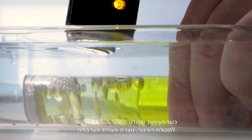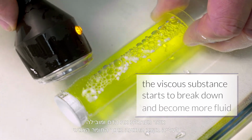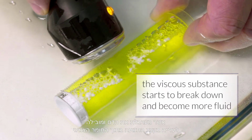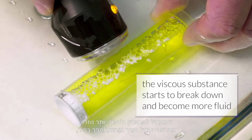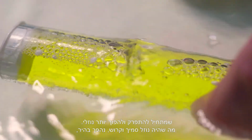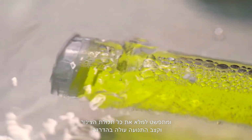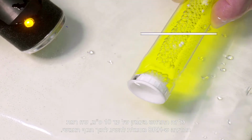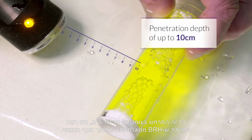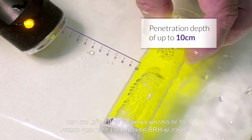As the steady pulse of the US reaches the tube's contents, a whirlpool action begins to stir the blood, and there is an increase in velocity, and the viscous substance starts to break down and become more fluid. What was once a heavy congealed substance has lightened up and spreads to fill the entire tube, and the velocity slowly increases to normal healthy levels. All of this has taken place at a depth of up to 10 centimeters, the level of penetration the BRH is able to achieve within the human body.